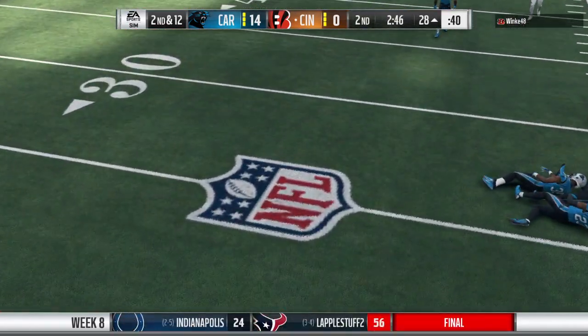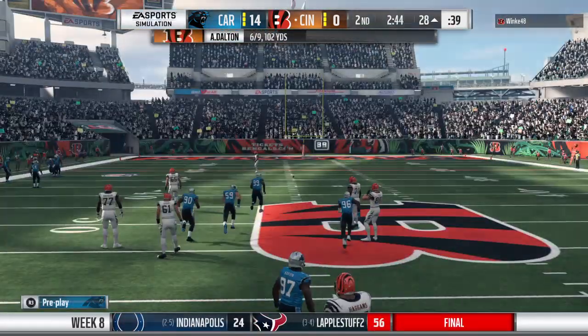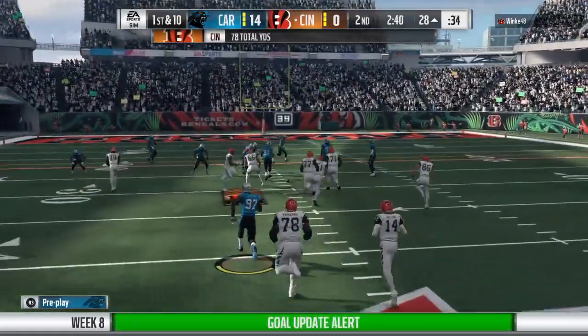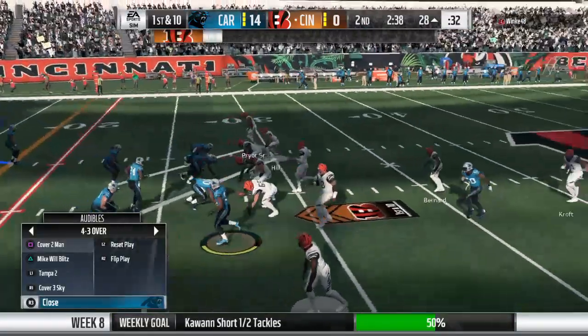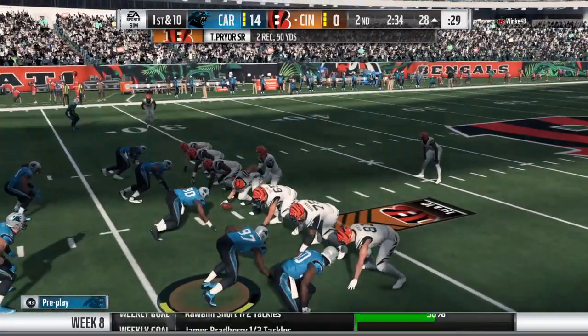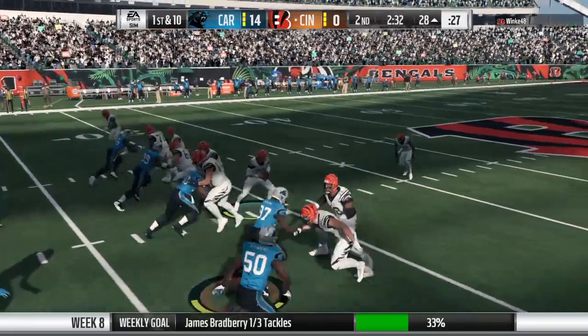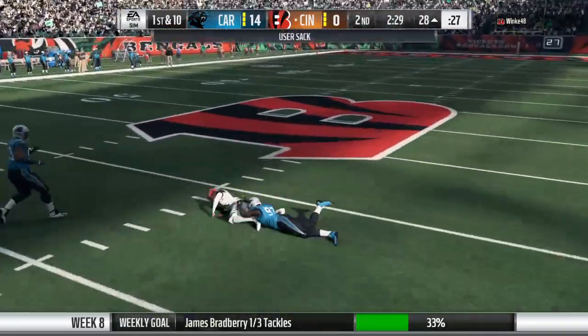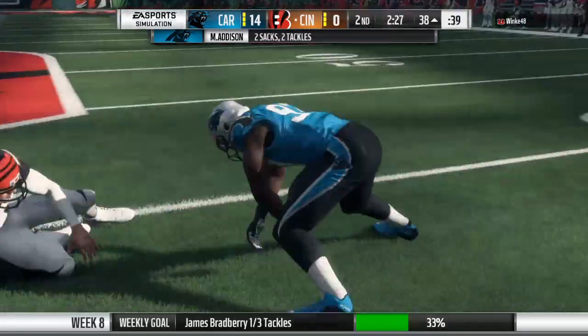And he'll be taken down, but not before getting this inside the 30. And give him a gain of 37. That could not have been timed out any better, and that's exactly what receivers want. The ball in their hands as quick as possible allows them to catch it at full speed and take off and go. And no escaping this time as he'll go down.